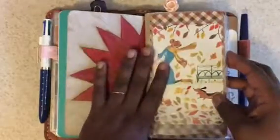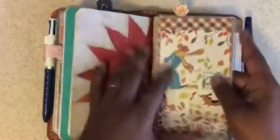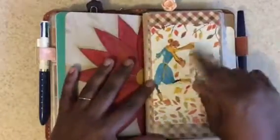This is a Foxy Fix dashboard. I finally got some, and I know why people love them, because it's nice just to slip your paper in and not have to deal with the laminator. I still love making my dashboards, but this is nice and convenient. I have another paper clip that I made.